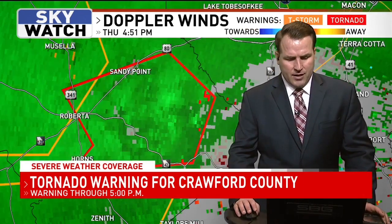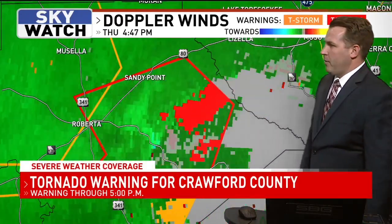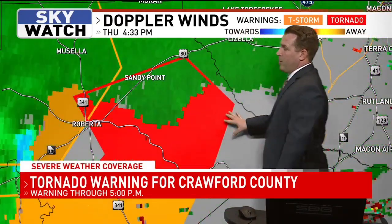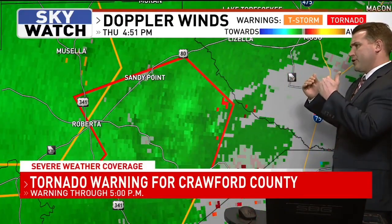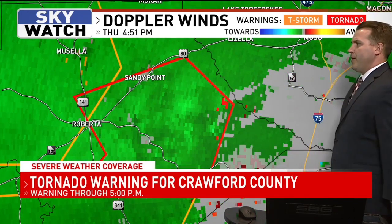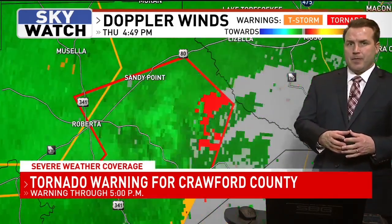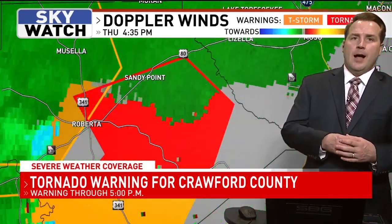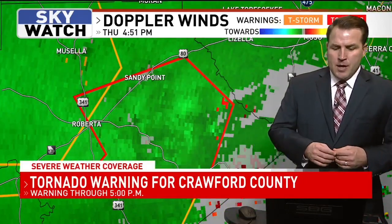But let's throw up velocity data, and you can see that area of circulation that we were talking about, and there's definitely some spin with this, but as this moves a little bit closer to the radar, we are getting a clearer picture of the lower levels of the atmosphere as this continues to move into Middle Georgia, indicating the area of circulation at the ground not as strong as what we had, a mesocyclone in the middle levels of the atmosphere.